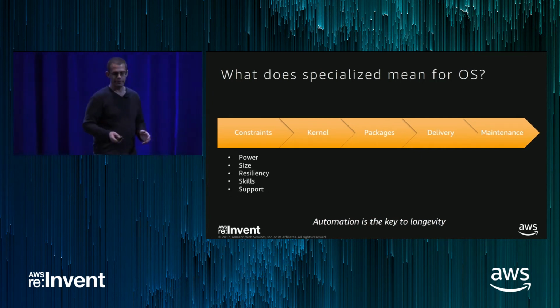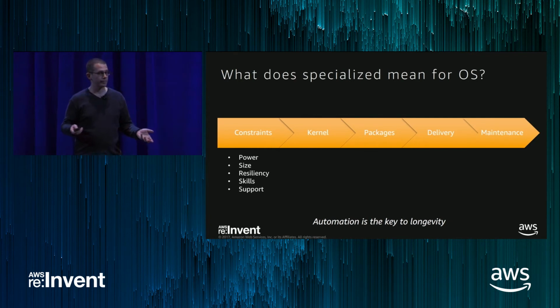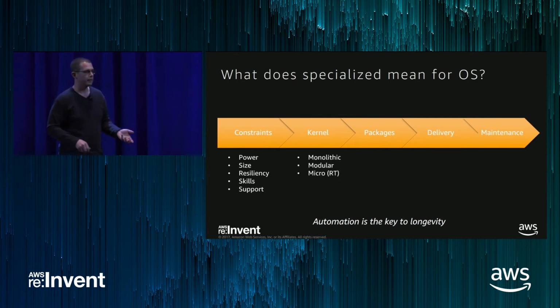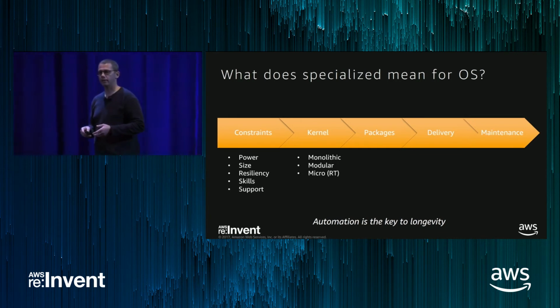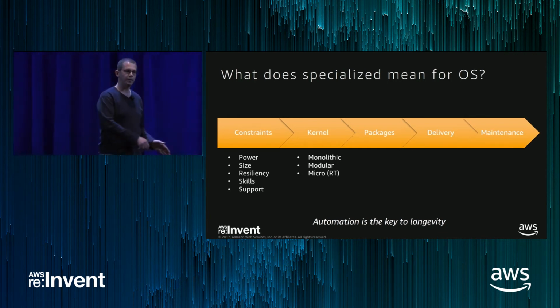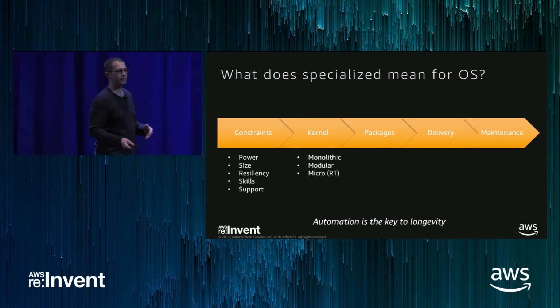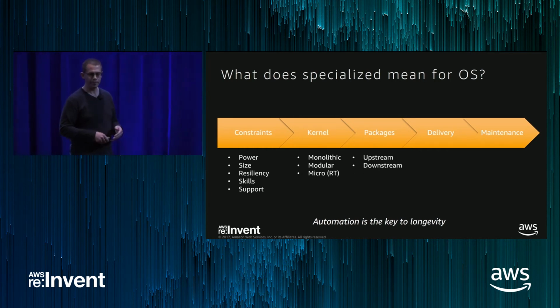So we need to understand what type of constraints we have in order to operate. That actually also feeds into cost. You need to identify what kind of kernel you want to use. So I put a few different kernel types in there, but because we're talking about AWS Greengrass, that will only run on Linux, which is a monolithic kernel. So if there are other kernel types that you need to take care of, Greengrass wouldn't work for you. There are other solutions out there that would work.